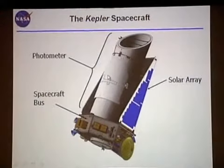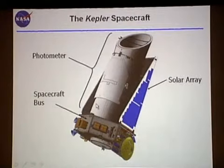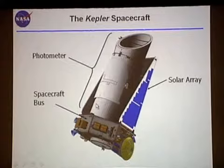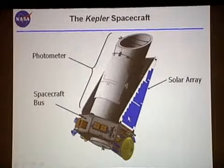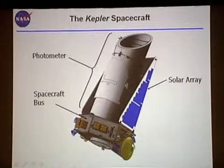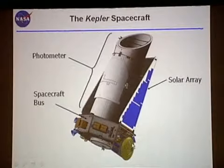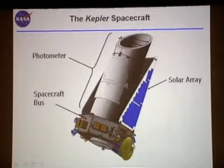So here again is the artist rendering of the Kepler spacecraft, and it's a conventional design. The cylindrical portion here is the instrument, what we call a photometer, because it's measuring the brightness of stars. It's electrically powered. We have a wraparound solar panel that collects sunlight and converts it to electricity. At the bottom is what we call a spacecraft bus. It's the spacecraft that provides all of the usual engineering functions: pointing control, telemetry and telecom with the Earth. It provides power regulation, processes the data, and sends commands to the instrument.